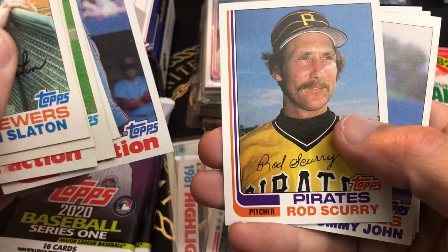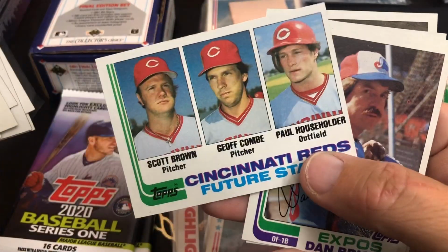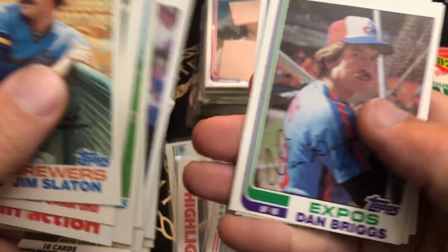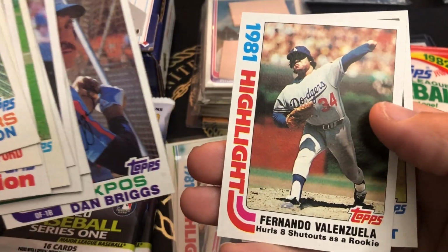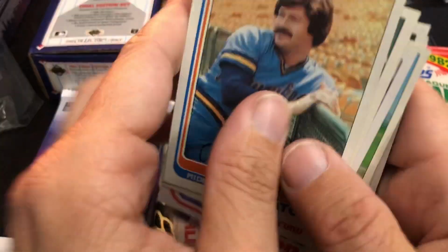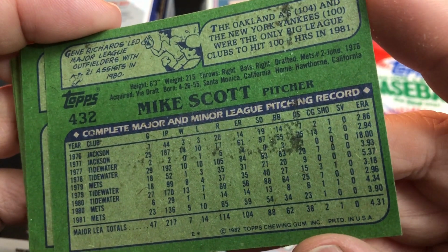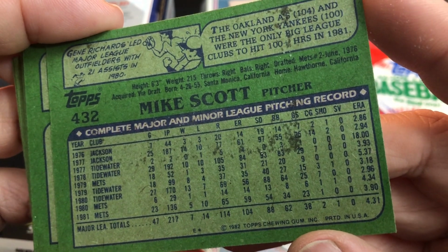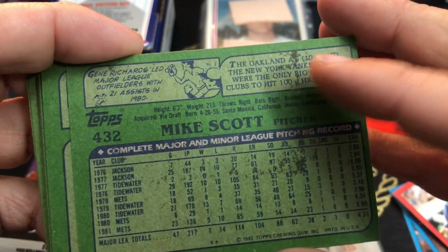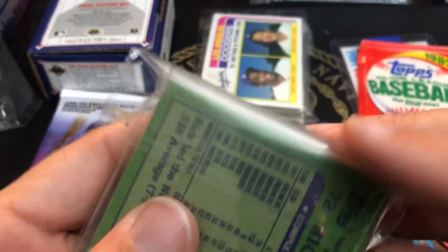Paul Boone. There's Tommy John. Nobody I've really heard up there. Fernando highlights card. And Mike Scott with the Mets. I can feel the gum residue on the back of him. But very, very nice. That definitely left a little residue on the back, but that's something you're going to have on these breaks.